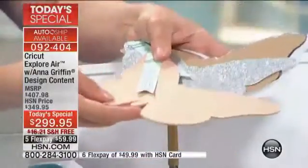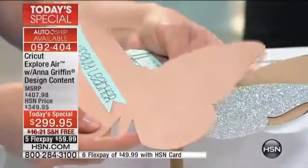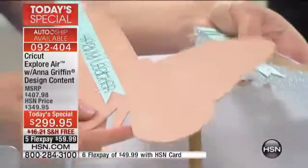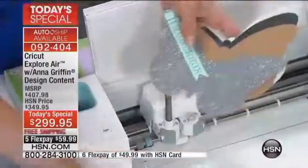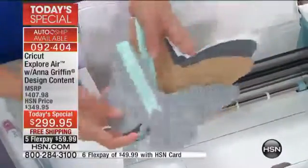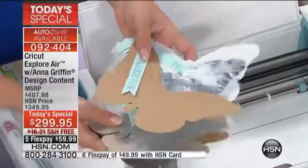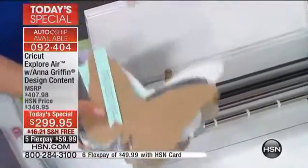You would use a deep cut blade and deep cut housing that's available on Cricut.com and HSN.com. You can cut glittered cardstock, and it just goes on and on, because I have over 60 materials in my possession to wow you with.